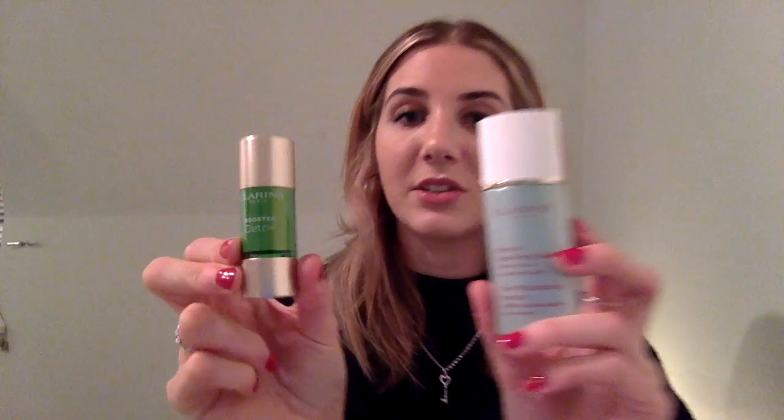So this is brilliant. I actually use it in conjunction with this, which you can see is nearly finished. It's the Clarins Detox Booster. Again, I think this product's great. They have 3 different ones. I think there's a radiance one, there's a detox one, I can't remember what the other one is. But I love this, and I mix these 2 together and it's just brilliant. So they're the kind of serums that I would use.